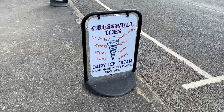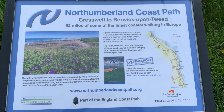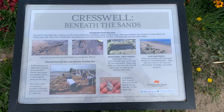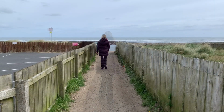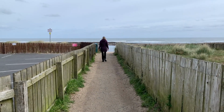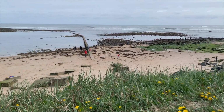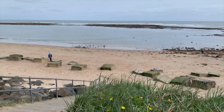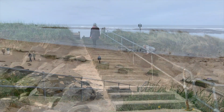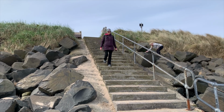Cresswell is stage 1 on the 6-stage walk to Berwick-upon-Tweed. Today I'm walking from Cresswell to Druridge Bay, which is the halfway point of stage 1. Cresswell lies at the southern end of Druridge Bay, an impressive 8-mile long beach, which is breathtaking and often quieter than other parts of the Northumberland coast. If the tide is out, it's well worth getting close to the sea, but equally there is a path parallel to the beach, which will also give you panoramic and picturesque views.